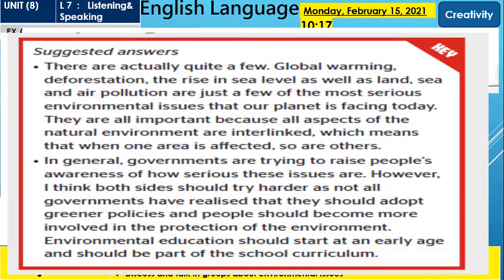And let's answer the first two questions. You can say that there are actually quite a few, like global warming, deforestation, the rising sea level as well as land, sea and air pollution. These are just a few of the most serious environmental issues that our planet is facing today. They are all important because all aspects of the natural environment are interlinked, which means that when one area is affected, so are others.